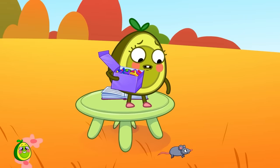Time for a quick memory check. Which part of the robot mummy is missing here? A flower! Great job! Now back to the video. Oh! For my little helpers!